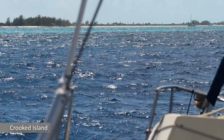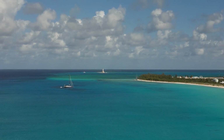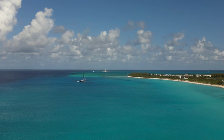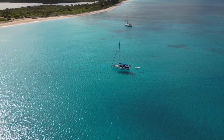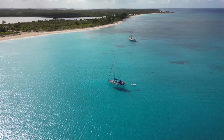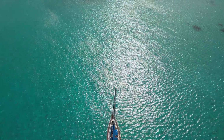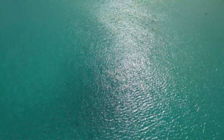Sailing into the lee of Crooked Island, we found a beautifully calm anchorage with unbelievable colours of water and sand. We rely on getting a local SIM card when we arrive in a new country to get connected to the internet. This is how we normally upload our videos and other content. We do have a sat phone for weather and limited emails, but that can't handle photos or videos.